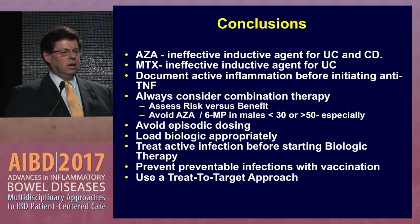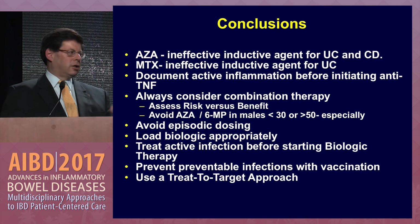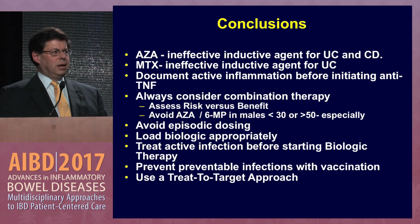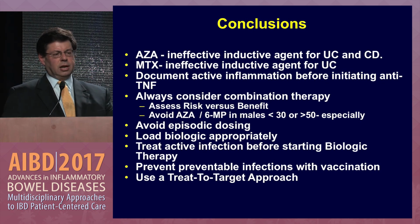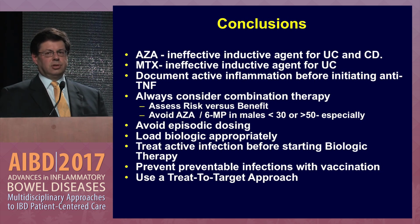Methotrexate is an ineffective inductive agent for ulcerative colitis. It works for Crohn's, but there's not been back-to-back biologic versus methotrexate directly to date. We don't have any trials looking at that. We always consider combination therapy in patients because we get more efficacy, if you would, based upon higher drug levels we find in patients, but the combination therapy from the SONIC and the SUCCESS trial clearly showed benefit, but it's always what's the risk to the patient? Is the risk to the patient too high?